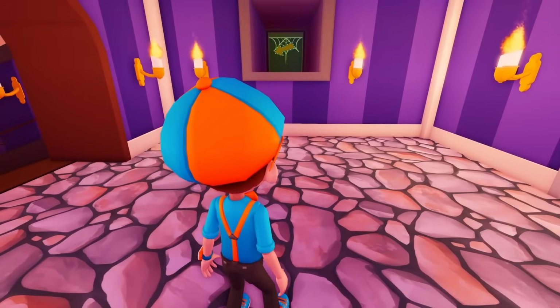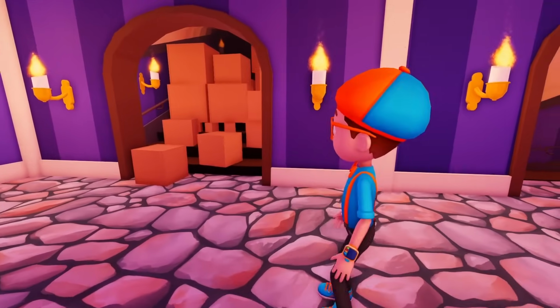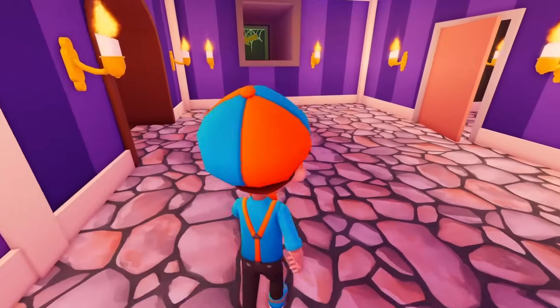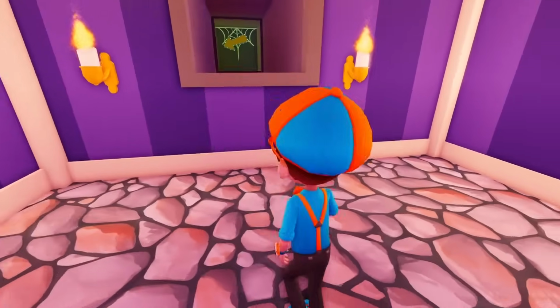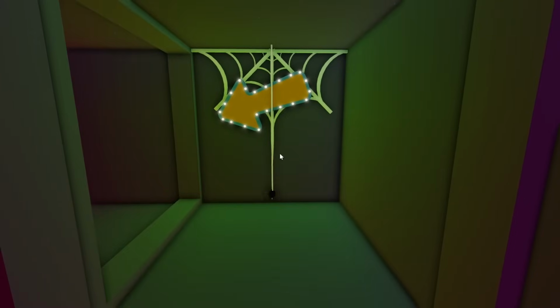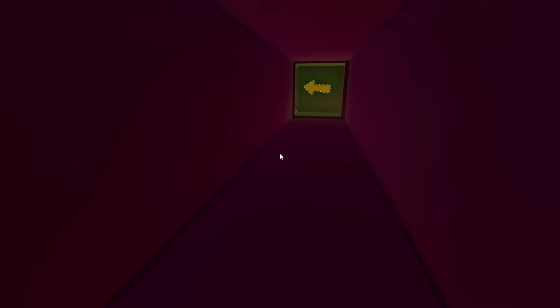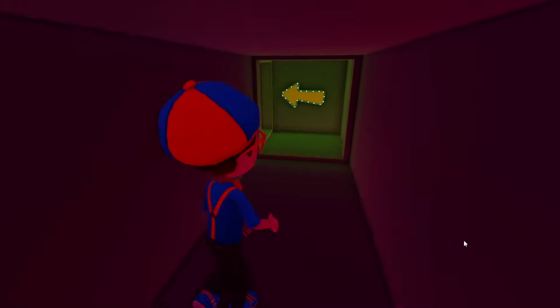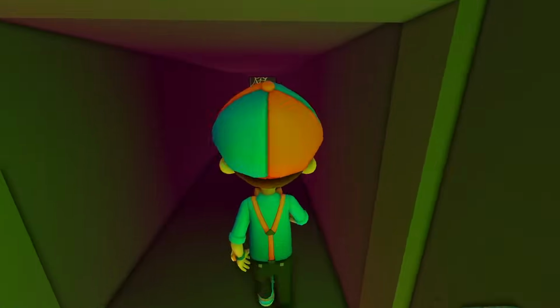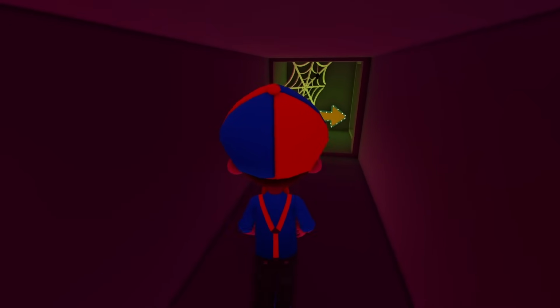Oh, whoa. Wait a second. It looks like there's a tunnel and, whoa, boxes. A lot of boxes and a tunnel. Oh, let's go into this tunnel. Hey, an arrow and a spider. Okay, we're going to see where the tunnel leads. What do you think is at the end of the tunnel? Here we go. Just following me, walking in a tunnel with some friendly spiders.